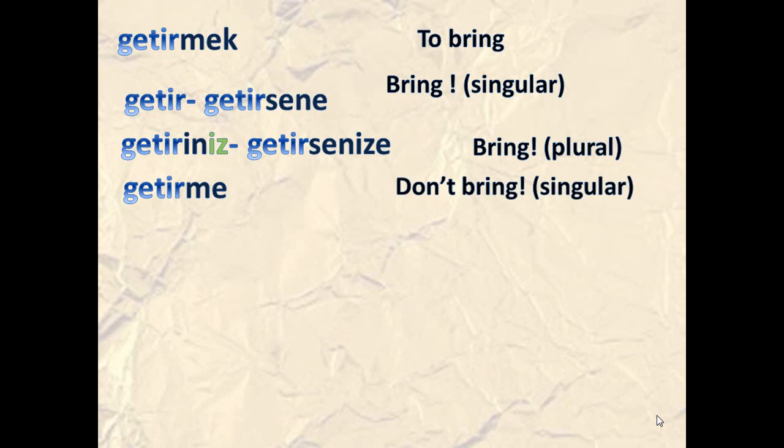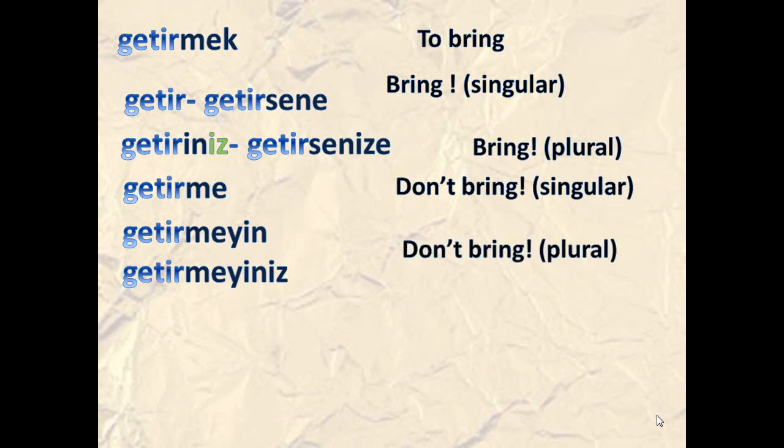Getirmek. It means to bring. Getir. Getirsene. It means bring. Getirin. Getiriniz. Getirsenize. Again means to bring. Getirme. Means don't bring. Getirmeyin. Getirmeyiniz. Again means don't bring.